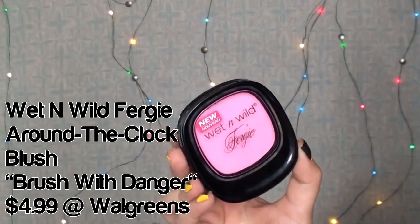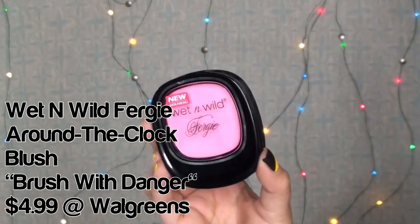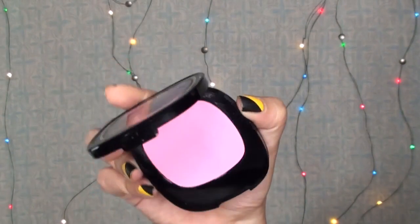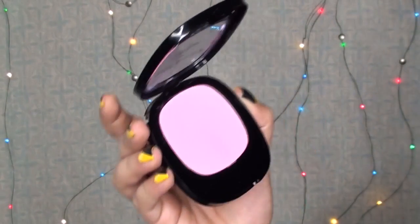Moving on, I got the third Wet n Wild Fergie Around the Clock blush. This one is called Brush with Danger. This is the matte hot pink blush. Now, I don't know why I didn't pick this up when I saw the display, but this is permanent now. I got the other two that are kind of more shimmery. This one is completely matte, and I'm so glad that I picked this up because it reminds me of Quickie from Urban Decay, and they just relaunched all of their blushes.